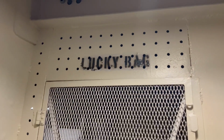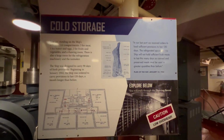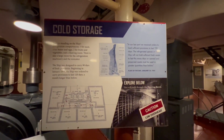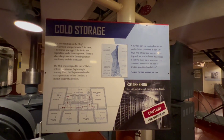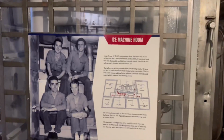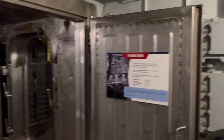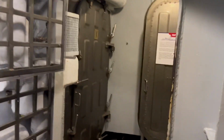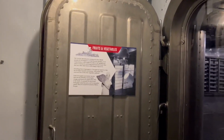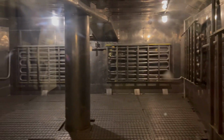Interesting. Cold storage down below. We are going to walk through a thawing room. We have to use caution. There's going to be low overhead. We have the ice machine room. Thawing room. Fruits and veggies. That's where they stored all the food.